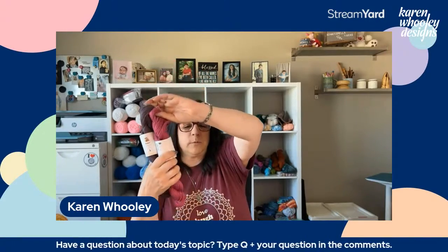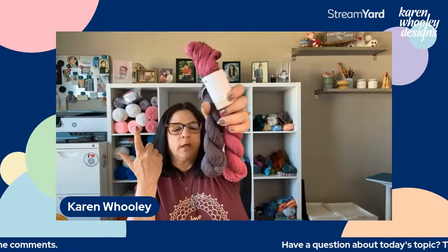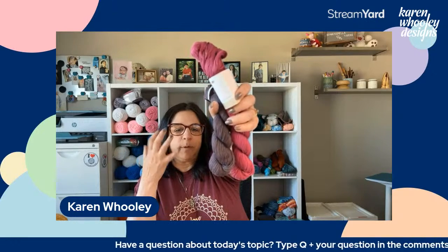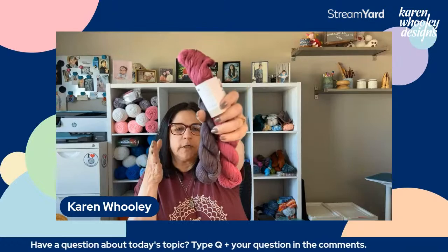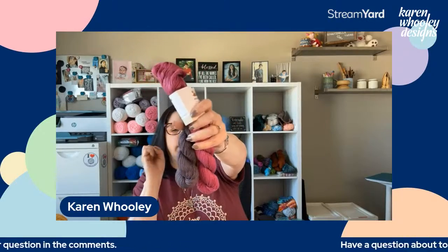And if you remember a few weeks ago, I did that color theory live stream where you take a picture and you put it in black and white, and you can see what one's on a lighter spectrum and one's on a darker spectrum. They definitely will make the other color pop. So that is what this yarn is. And I think that's it as far as new stuff. And I just saw another.